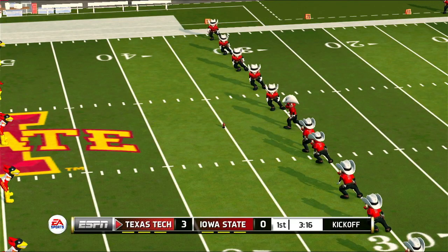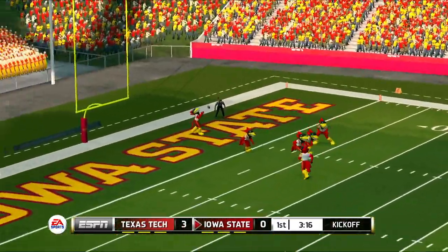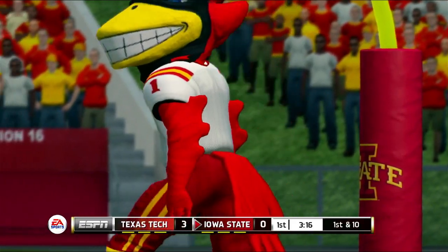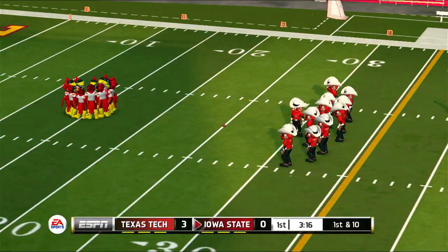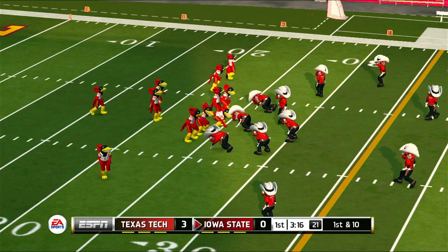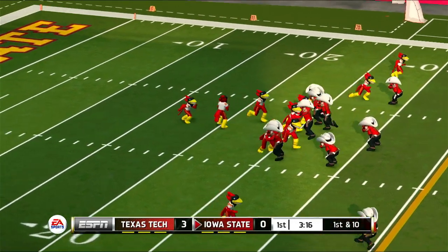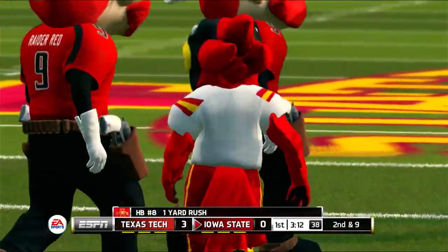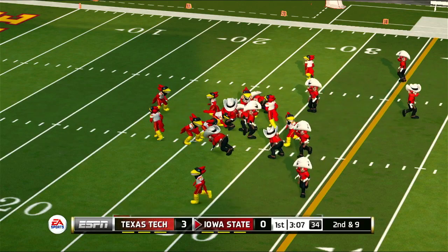Everyone's all lined up and ready for the kickoff. Nice kick, plenty of distance. And it goes into the end zone, down for a touchback. Now the offense gets ready to take their first crack at it. He fights forward to about the 26. That brings up second and 9.